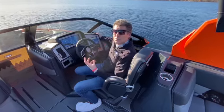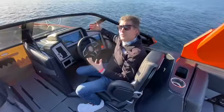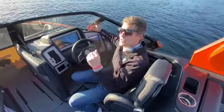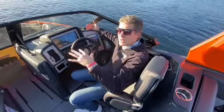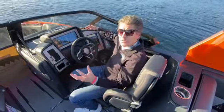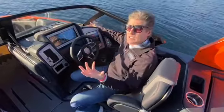Another new feature for 2021 in Supra, we have auto leveling. So we just finished surfing for the day, day's done, we want to head back to the dock. Our ballast is still full in this boat. Maybe it's a little bit offset depending where people were in the boat and where AutoWake has positioned us, but we want to get back. So essentially easy to do that.